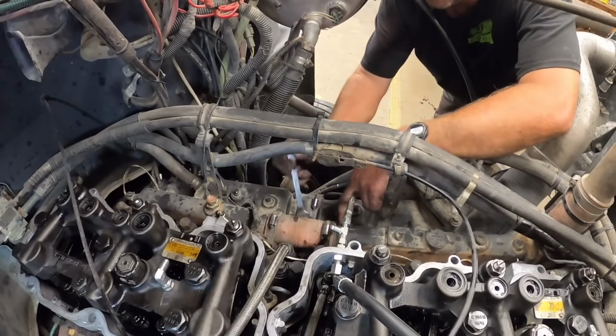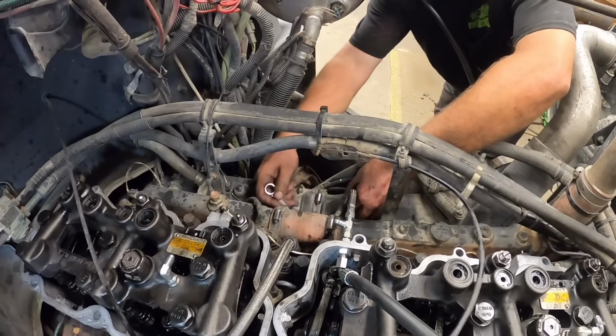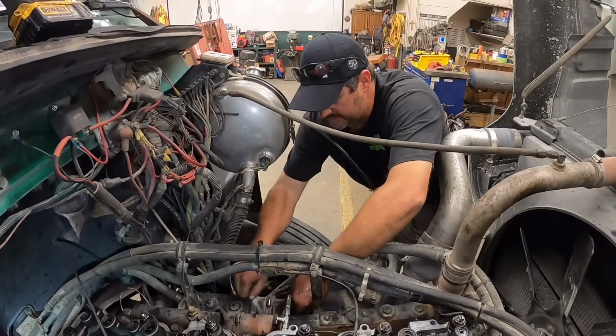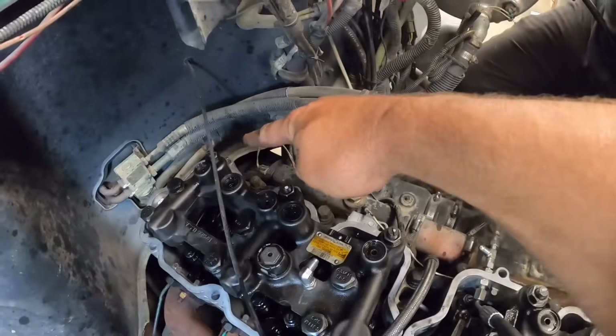All right, so you got that all hooked up. Everything's tight. Yeah, so we got to make a hose that'll go from front to back now. Yeah, so from here to back.